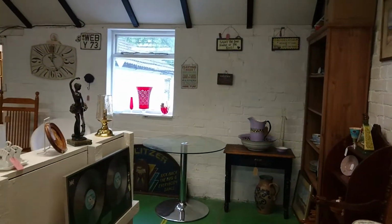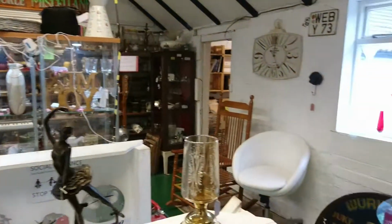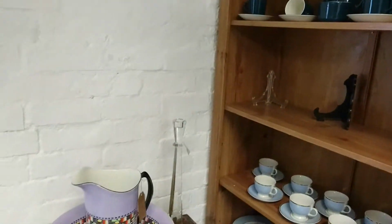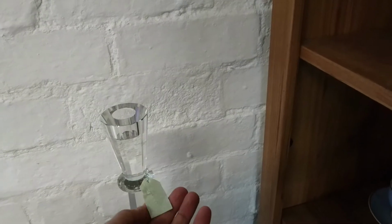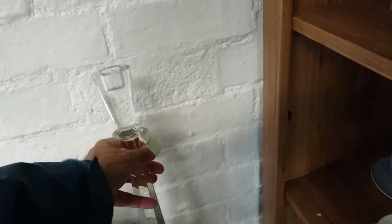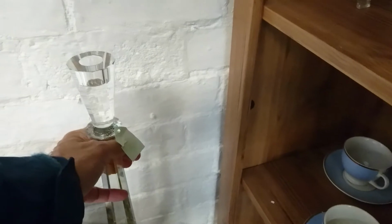I'm not seeing anything else that's interesting. I was getting a bit distracted there earlier. Oh, what's this? There's a statement piece for you, a nice solid piece of cut crystal candlestick.